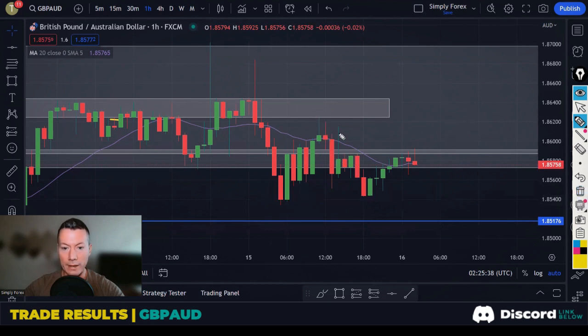Okay, guys. So that eventually started to come down. My target would be these daily lows, or if not, that last support. So guys, one trade successful, still in Euro Swiss franc, so let's see how that goes today. And let's take a look at today's trades now.